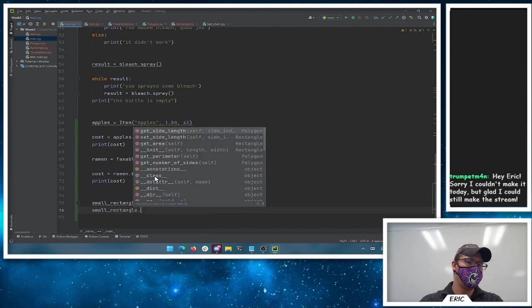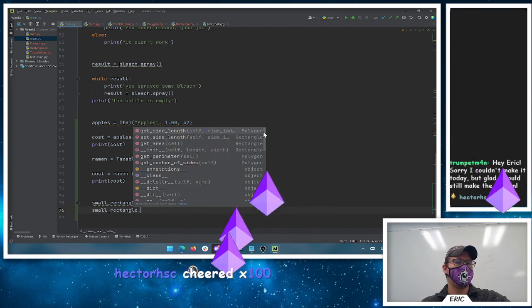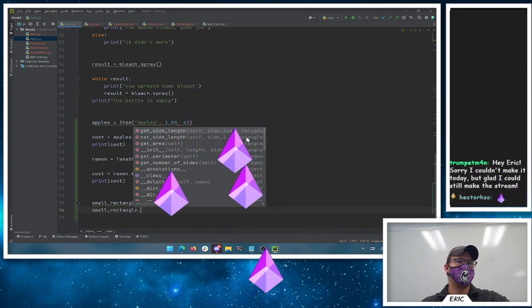Small rectangle, if I put in dot here, notice I get all my public methods. So I have get perimeter already, I have get side length, I have set side length, I have get area, I have get number of sides, and the PyCharm type ahead here is even telling me what class those come from. So get side length comes from polygon, set side length comes from rectangle.